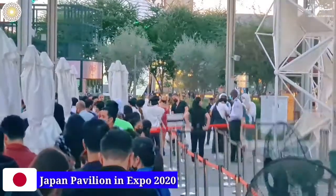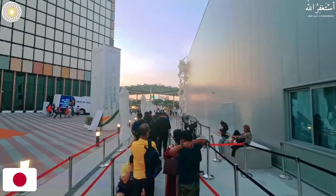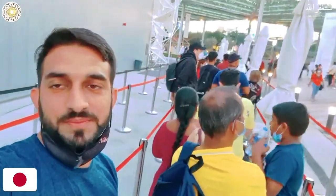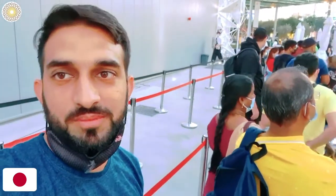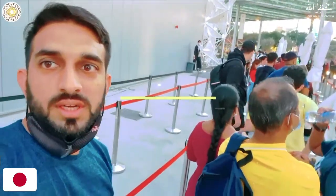So see how long this line is till now. Here more than 100 people are in the line. So let's see and wait for our time. So viewers, we are still standing in the line, and they are saying minimum 1.5 hours or more it will take, because inside the Japan Pavilion it takes 40 minutes for one person's visit. So that's why it's a little bit slow.